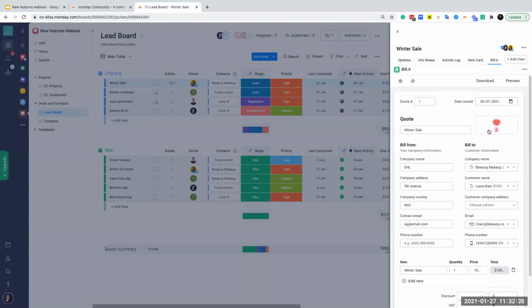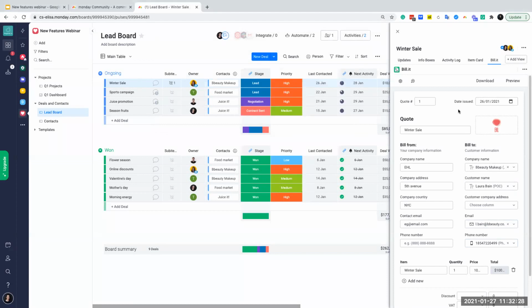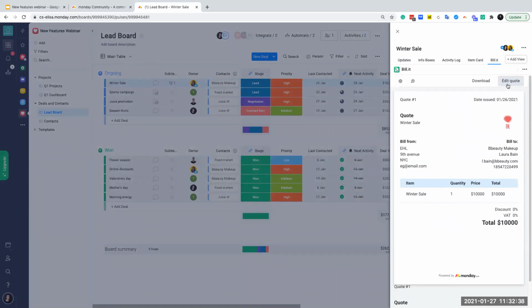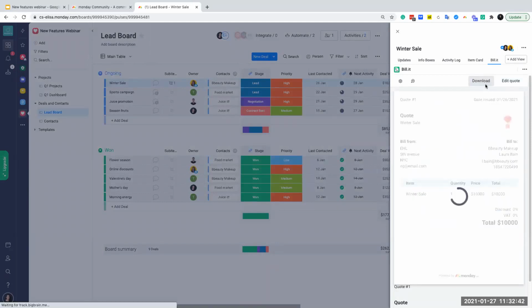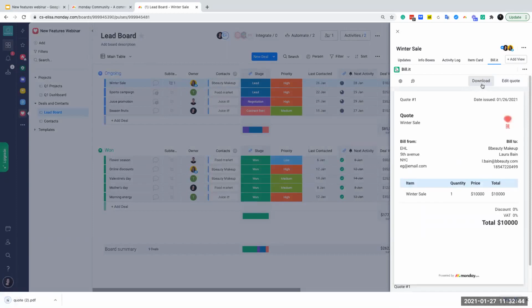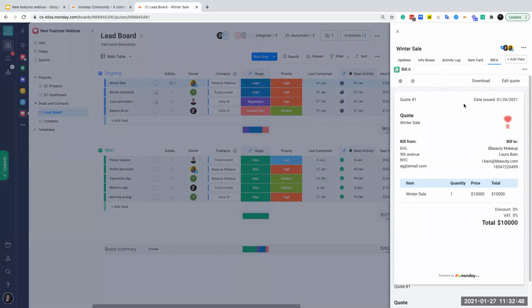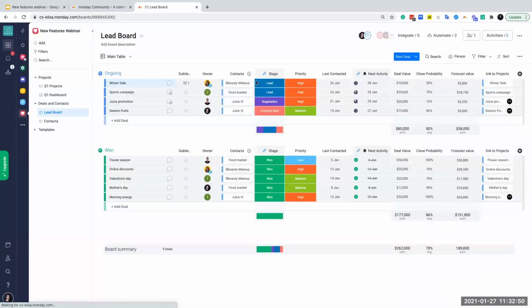I also included my logo here. It's already there. I did it in the past. And the winter sale item, it's just one. The price is 10K, and the total, I can preview it, and then I can simply download it as a PDF. How cool is that? This is a really big game changer. So I really hope you can enjoy it.